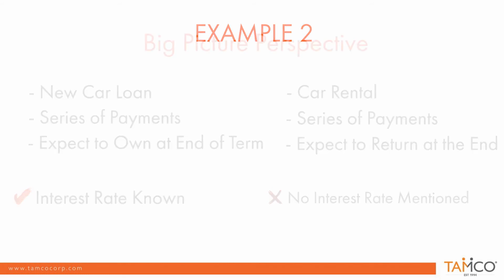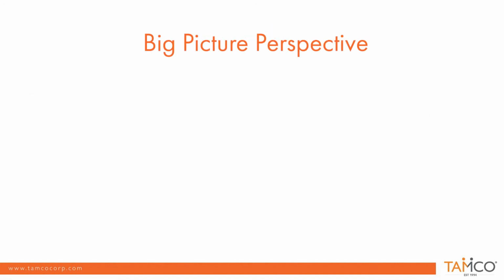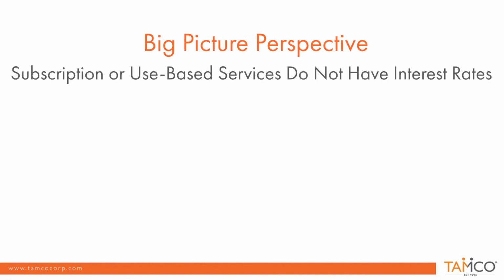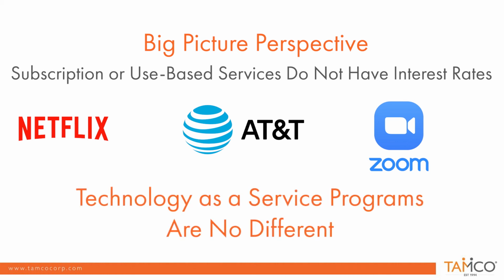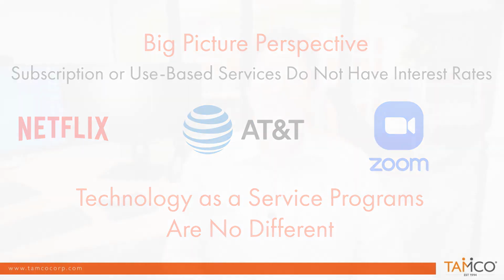From a big picture perspective, subscription services are another form of use-based solutions which simply do not have an interest rate. Whether it is a consumer-based service like Netflix or home internet service, or commercial solutions like phone service or Zoom, there is simply no question about or expectation of an interest rate associated with the monthly payment. Technology as a service payment programs are no different.